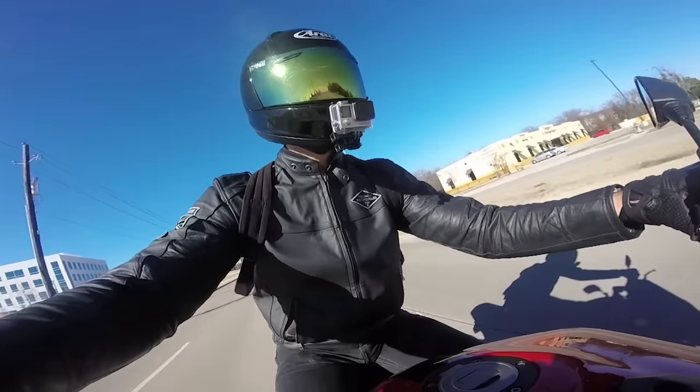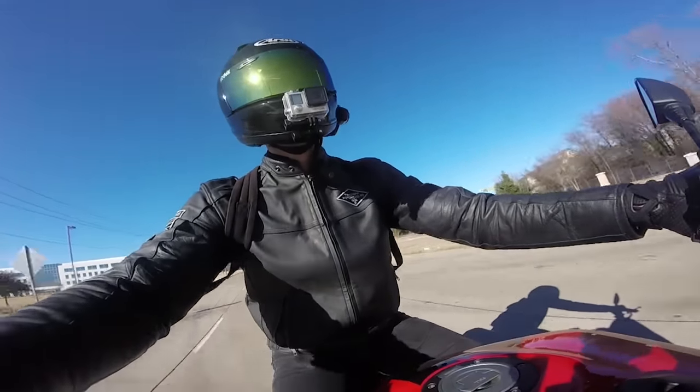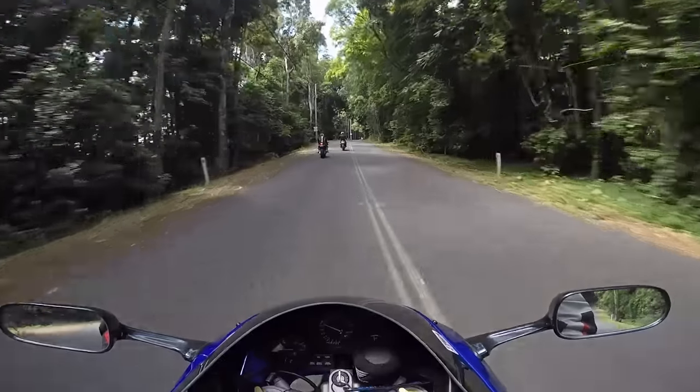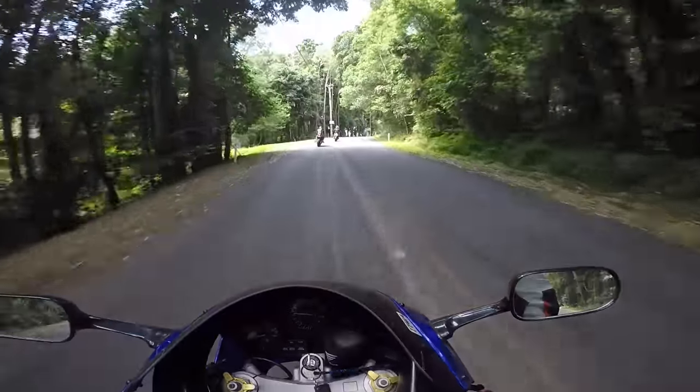Coming in at number 5, we have none other than Graves Motorsport Exhaust Systems. Graves is synonymous with Yamaha. Any way you slice it, Graves is best known for producing systems for Yamaha motorcycles. Their R1 system is extremely popular with enthusiasts of the mighty crossplane engine, and they provide support for the R6 and even the R3 as well.